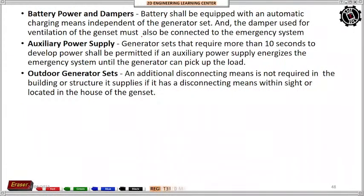So, battery power and dampers. Battery shall be equipped with automatic charging means independent of the generator set. So if kunyari meron tayong generator tapos may battery, tapos battery bank, tapos supply, or DU, the distribution unit. Okay, so yung purpose kasi ng battery, lalong-lalo na doon sa ating mga hospital, is in case na mag-fail yung ating generator, so meron pa tayong battery bank.